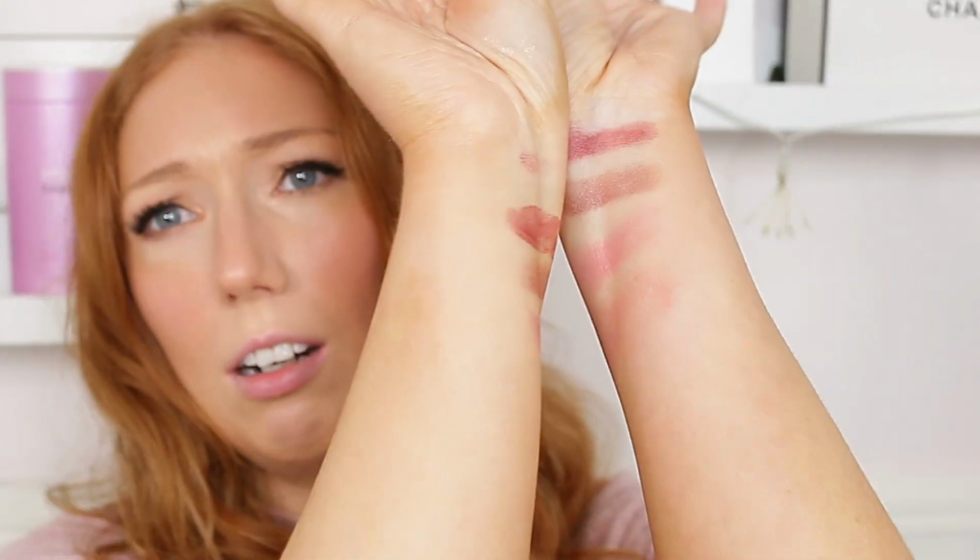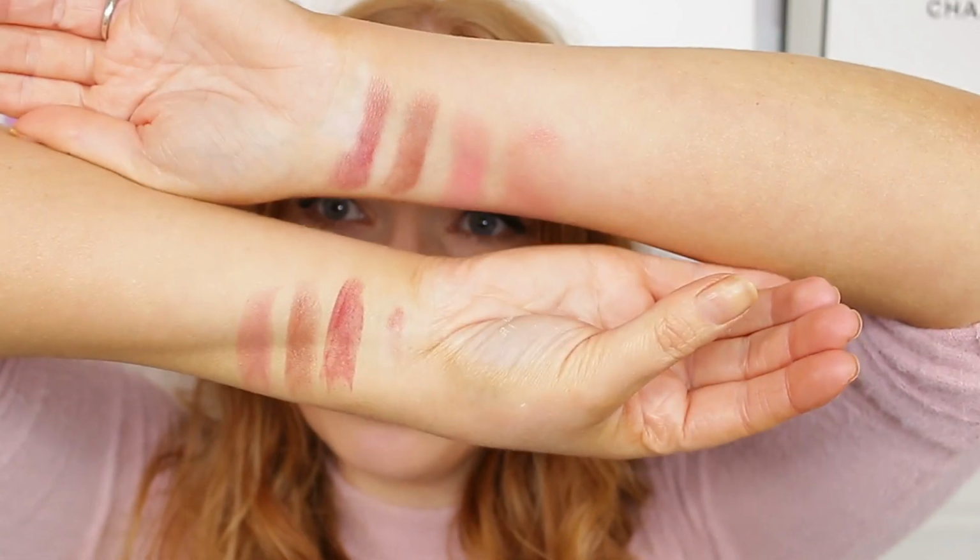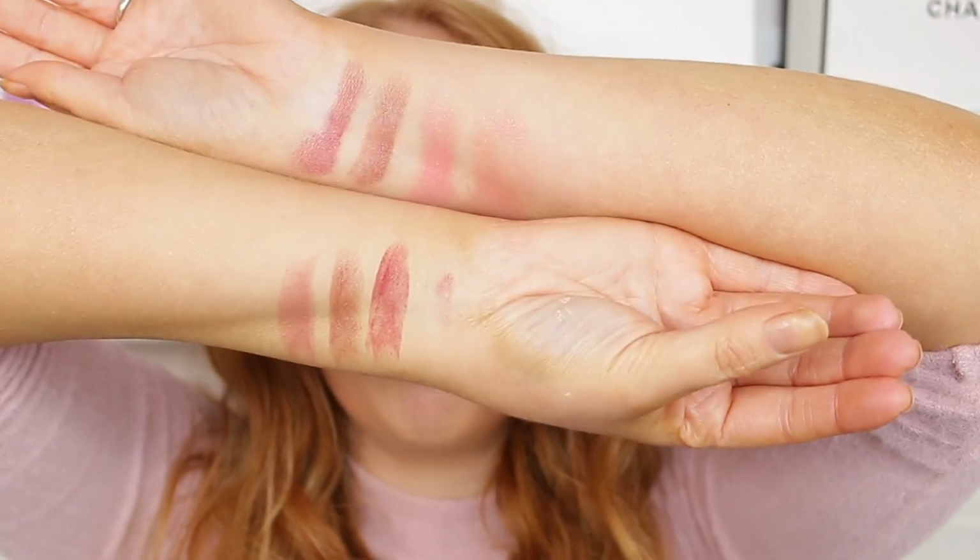So these are the lipsticks and then these are the blush. Oh, you can't even see. I'm going to try and put them together. Can you see? I don't know if you can see, but hopefully you can see that they are pretty much exactly the same as the blush, which I think is fantastic because then if you like the shade of the blush, you have a lipstick that's going to go with it. I'm actually really happy with these.